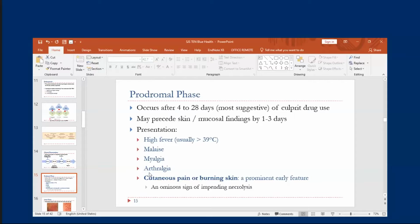Generally they present with non-specific symptoms like flu-like symptoms, high fever, malaise, myalgia, and arthralgia. Some patients also take it as a flu, and some drugs may be confused with the drug that causes SJS. The other main symptom in the prodromal phase is cutaneous pain and a burning sensation over different areas of the skin, which is indicative of impending necrolysis and blister formation in these patients.